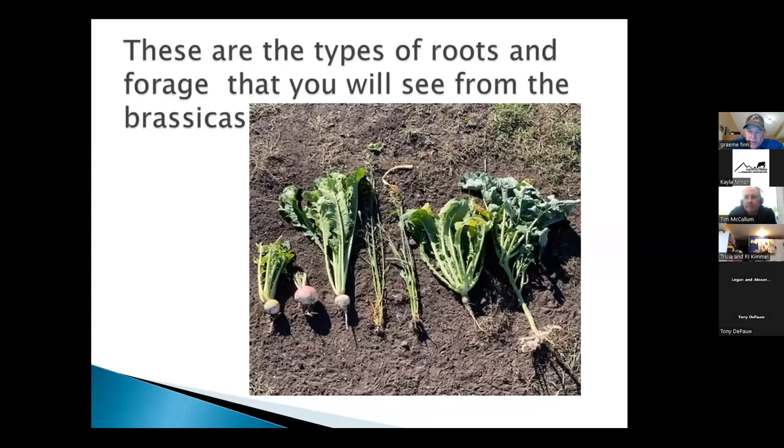So we're talking about root systems right now. From every one of these, one seed produces this much biomass and a root system, okay? So we'll start over here on the right. That's Goliath forage rape. Multiple grazing. It's registered cattle feed. All these are registered for cattle feed.